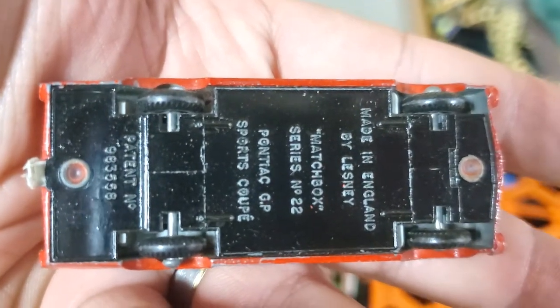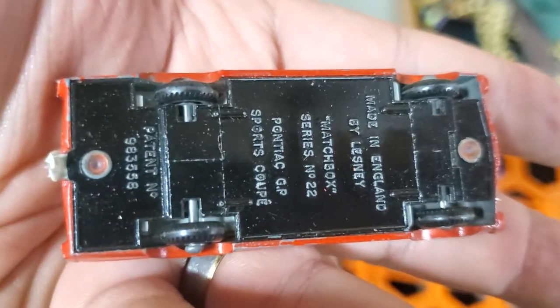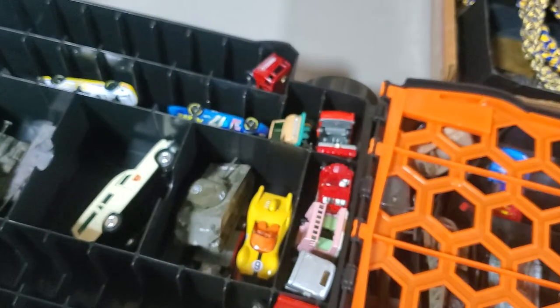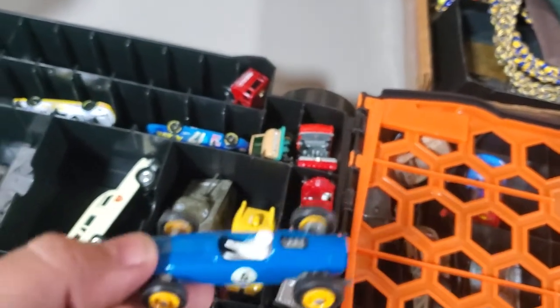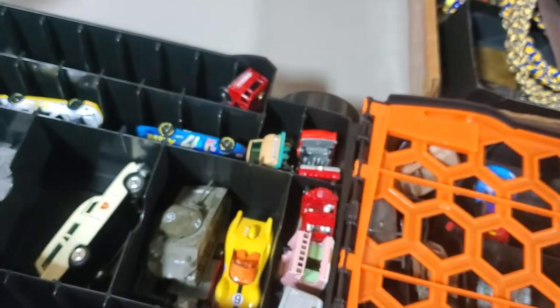There you go. Made in England. Whenever you're looking these up, there's usually a number on them. So this is number 22 for Matchbox. A little motorcycle trailer. An Indy car. Here's the Honda motorcycle for the trailer.